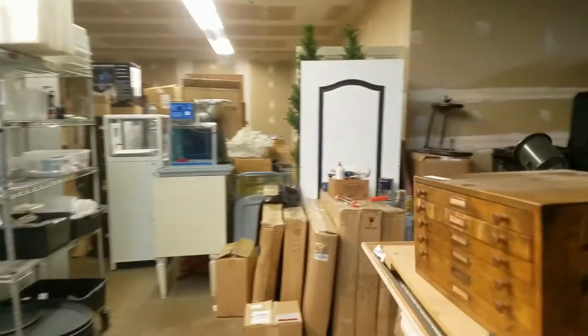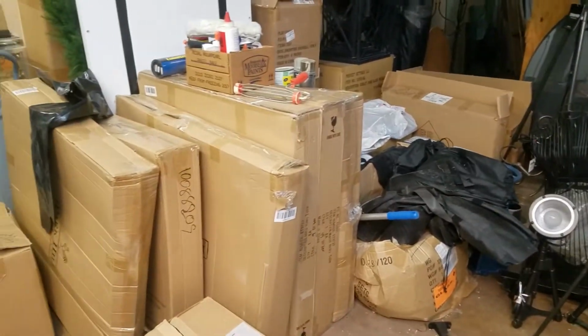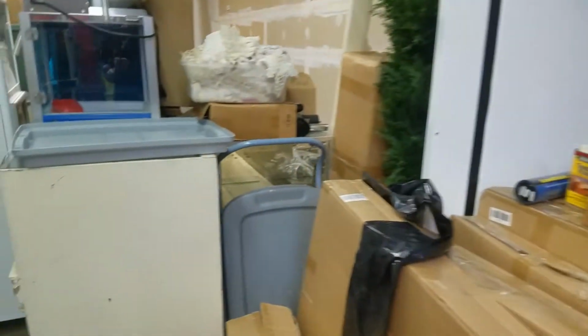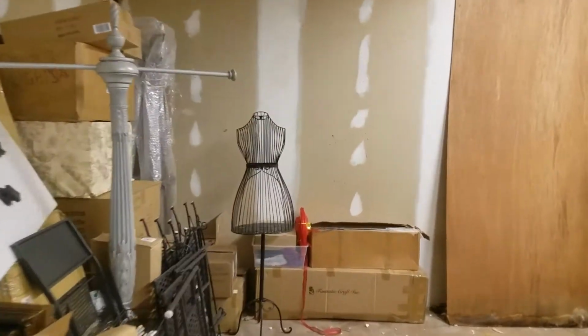But we've just got a lot of stuff that we're still trying to pack up to move out. Some other old jewelry cases, a snow cone machine, all of our seasonal stuff. But we are super excited to be heading out of here.